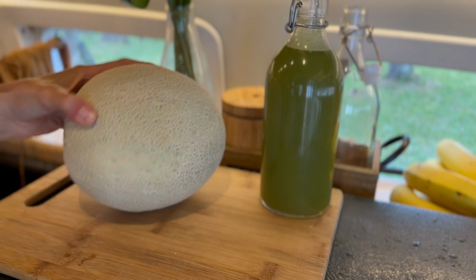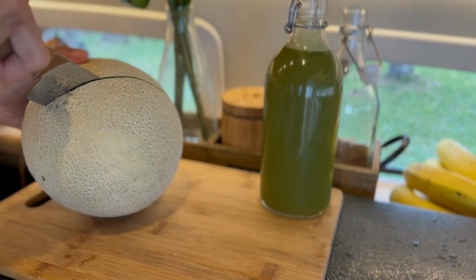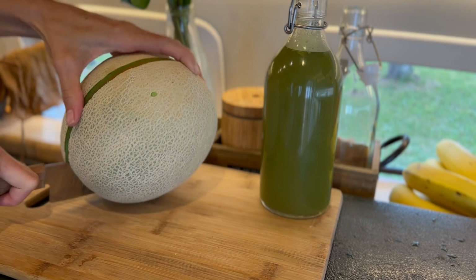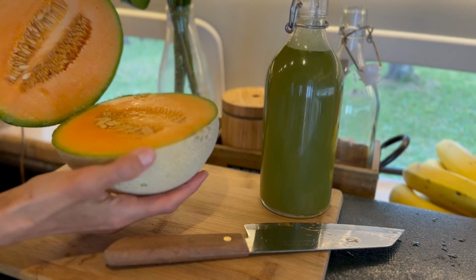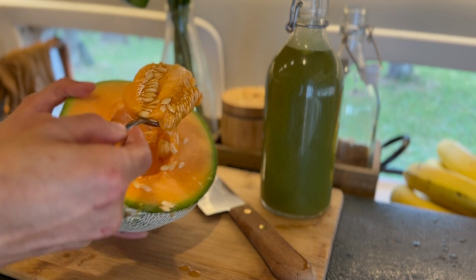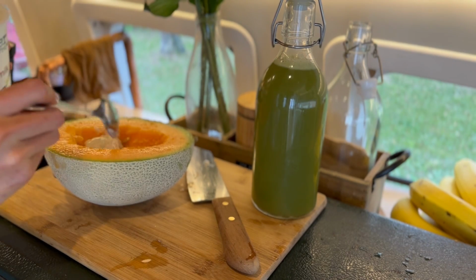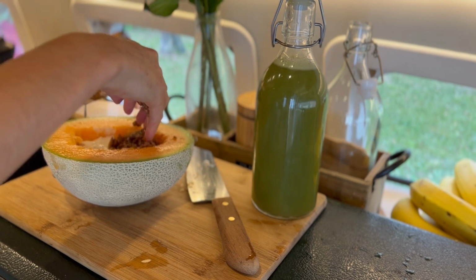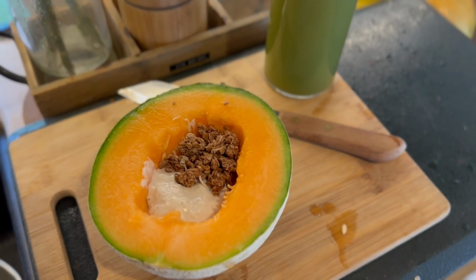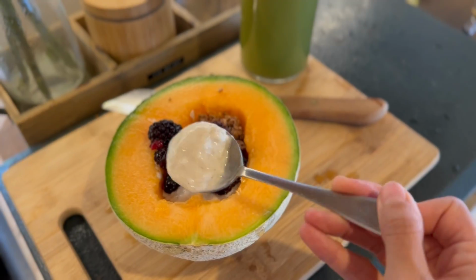One of my favorite things to eat for breakfast is some form of fruit. It really helps bring me hydration and energy. And melon bowls are always great because, well, they serve as their own bowl, adding to less dishes, which is always a perk. And they're also just fun to make. I normally like to add toppings like granola and yogurt and maybe a little honey.